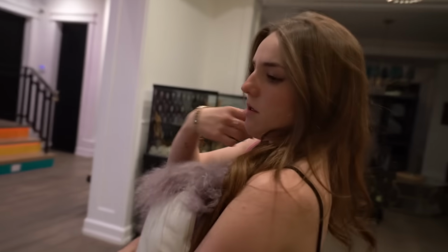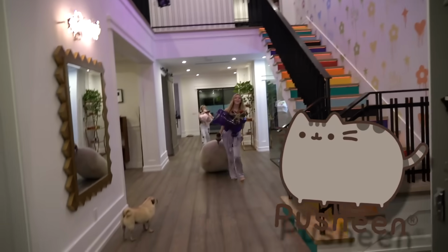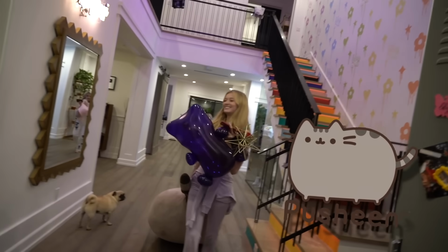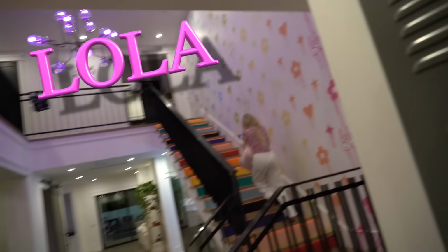Piper, what do you got? You got a box of candy. You got pillows. Grabbing more pillows. Oh my god, Emily has a machine. Oh my god, I'm so excited. Okay, cool decorations. Let's go. Inside the house, Lola. Ellie, you got 10, 9, 1.